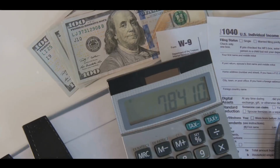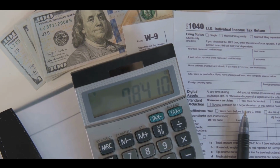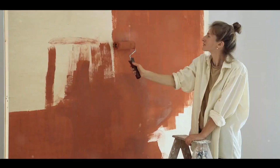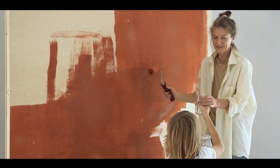First, consider offsetting gains with losses from other investments. This strategy, often called tax loss harvesting, involves selling investments that have lost value to offset the gains from the sale of your home. Next, you can adjust your cost basis to lower your gain.